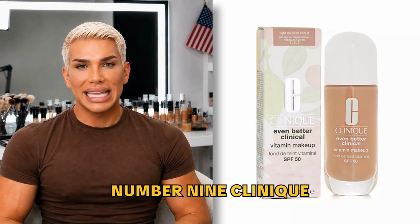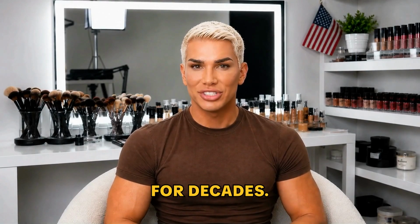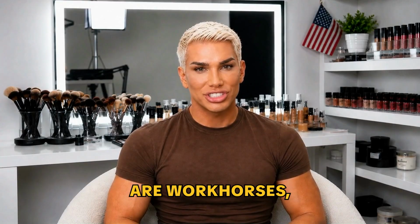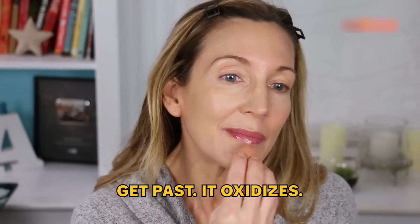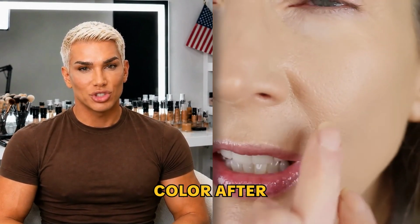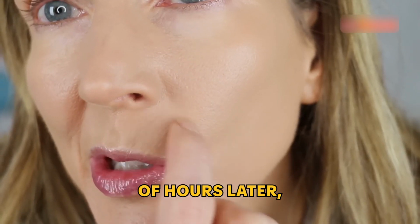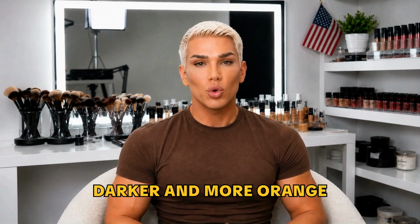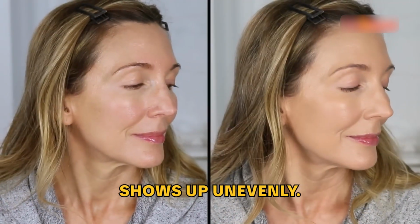Number 9, Clinique Even Better Clinical Serum Foundation. I have recommended Clinique skincare products for decades. Their moisturizers are workhorses, but this foundation has a problem that I cannot get past. It oxidizes. If you are not familiar with that word, it means the foundation changes color after you put it on. It goes on looking like a perfect shade match, and then a couple of hours later, it has shifted darker and more orange. On mature skin that tends to be drier, that oxidation shows up unevenly.